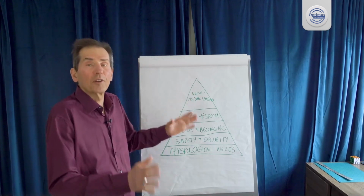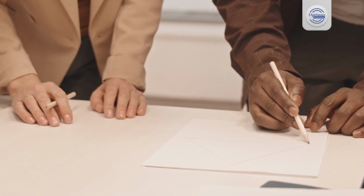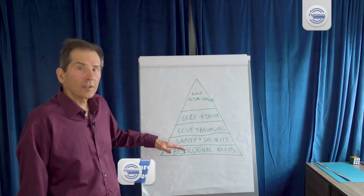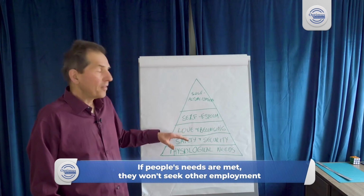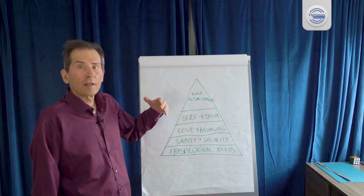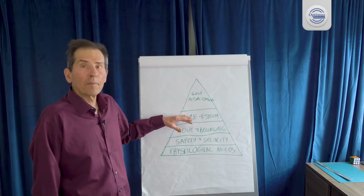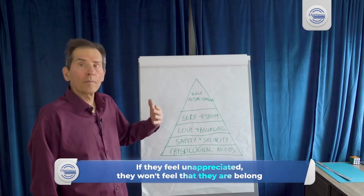Of course you could debate this model. Many people have today and come out with modified models of their own, but it's a classic model and it makes sense. How does this relate to hiring and retention? Well, if people feel their lower needs are being met, or even their middle needs, there's no need to seek other employment. And I talked about this in a recent video: they feel that they have a best friend at work, there's a good level of trust between themselves and their boss, so they're satisfied in these areas. And if they're being recognized for their work and appreciated, that also is being met, because they feel that they're worthy, they're appreciated, they belong.